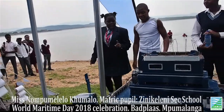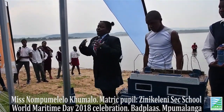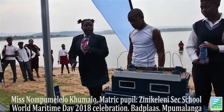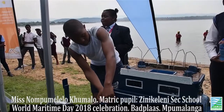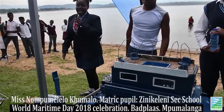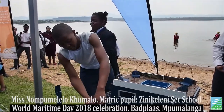Ladies and gentlemen, we've used cardboard so that we can create a fence so that our people, our precious cargo, do not fall off. We've connected a parallel circuit so that if one battery doesn't function, the other will be able to function. Ladies and gentlemen, there are sorts of entertainment.